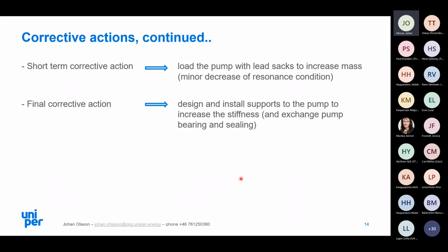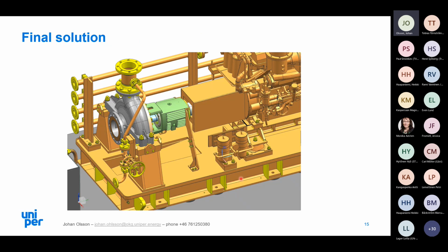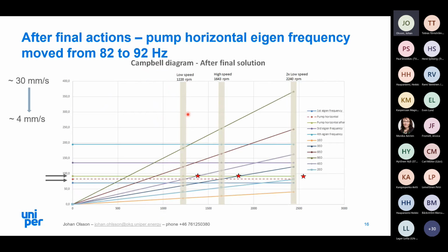And as a final corrective action, meanwhile, we designed and installed support to the pump. This was implemented this year, during the spring and summer. So this is what we did, actually. We put in some support to the pump here. And if you conclude this in the same Campbell diagram, you can see that the red dashed line here is the same as the original. So it's not really there, but I have it to show. That's been transformed into a green.